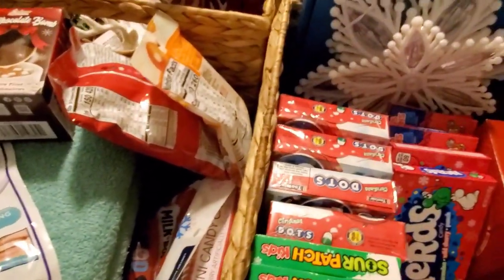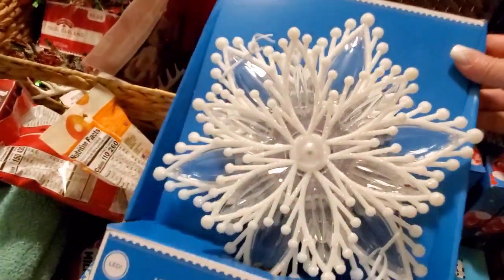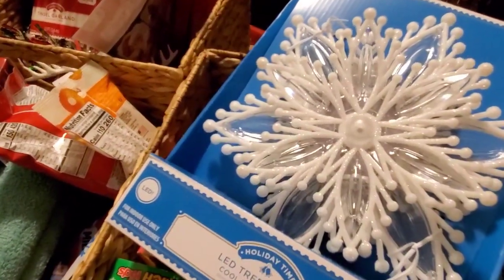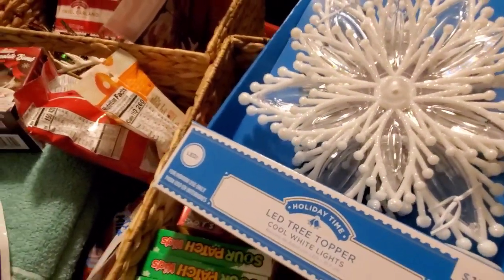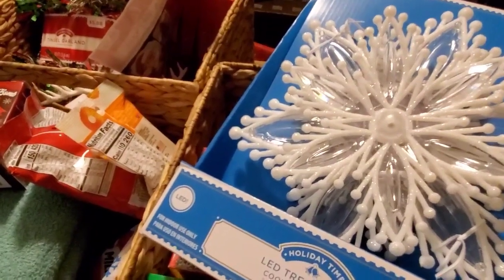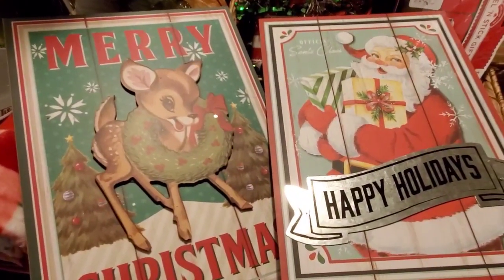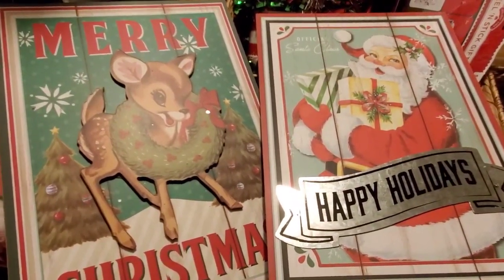That's pretty neat. I love this topper. I struggled so hard this year with the tree that I'm doing out here in the dining living area. I wanted to do super traditional because I found a couple of signs that I really like. Let me show you. I might have showed you in a haul, but I'm going to show you. This was so organized and now I'm making a mess, but look at how cute these signs are from Walmart.